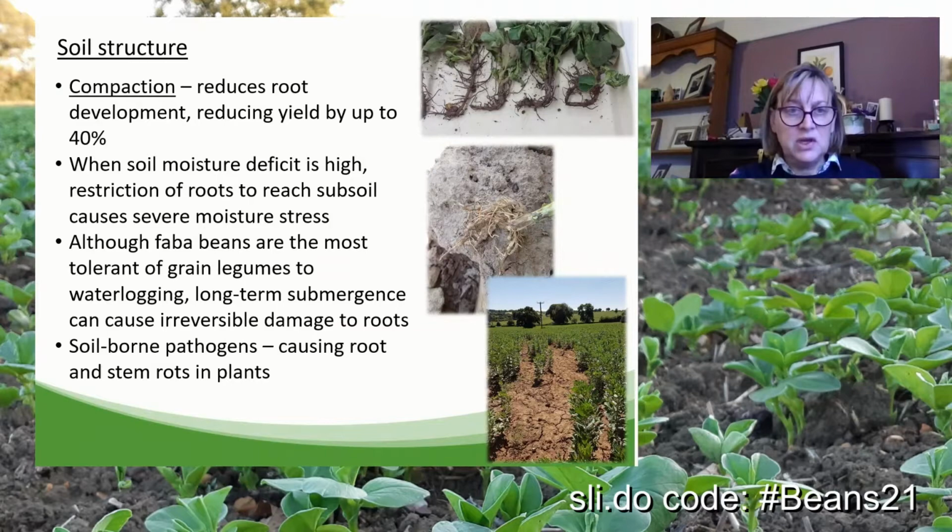You can see from the picture at the top right there what happens, of course, and this isn't just beans that do this, it's any crop really. If you've got significant compaction, the roots go sideways, and of course that means that when we do have years like 2018 and 2020 where moisture deficit is quite high, they're not able to get access to the moisture. It does also lead to waterlogging, of course, when rainfall is high, as the water is not able to percolate through the soil. So although beans can tolerate wet conditions, they don't like to be waterlogged for long, and it will cause long-term damage to the root system and yield impact.